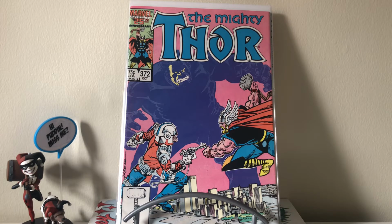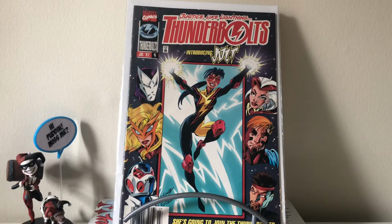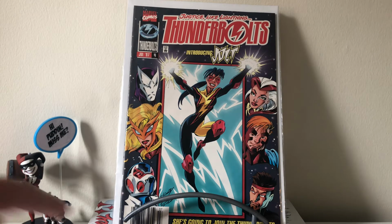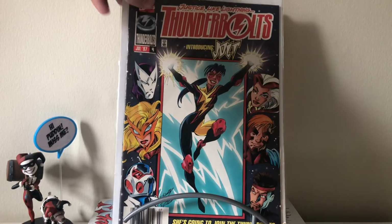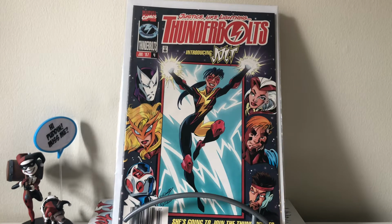Okay, I'm trying to do this in order, because I didn't buy any books for months, over Christmas and into the new year. I just wanted to really focus on what the year was going to look like. But here is, this was in a collection I bought, like a short box. This was one of the books. Thunderbolts number 4, first appearance of Jolt, a minor key. I think it goes for a little bit. This is also the newsstand, which is the nice thing about this particular copy. These late 90s books are much harder to find in newsstand.